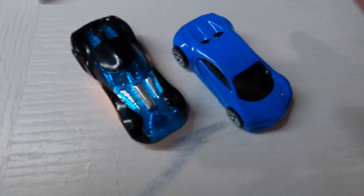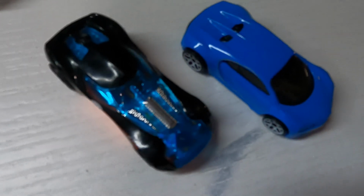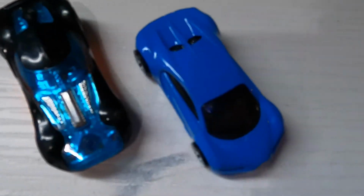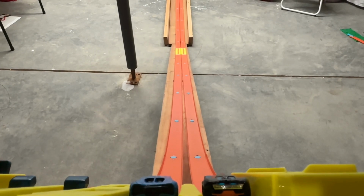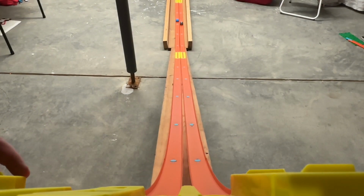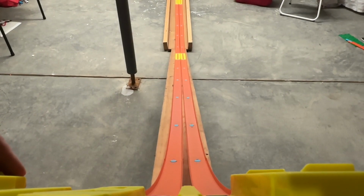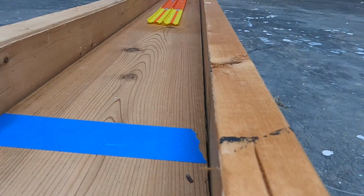Our next race is the 2016 Bugatti versus the HW40. Who wins moves on. Okay, we got the Bugatti in the left lane, the HW40 in the right. 3, 2, 1. Oh, close race, but the Bugatti moves on to the second round.